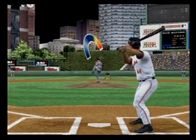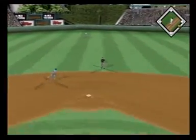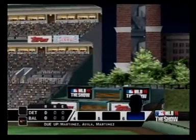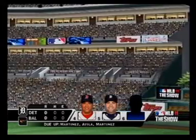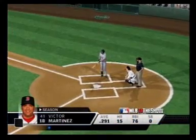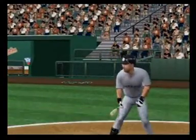Another 0-2 coming. And this is hit hard on the ground towards short. Throw in time, and the side is retired. Nothing across here this half of the inning. Second inning upcoming from Baltimore with no score. Victor Martinez leads things off now in the top half of the second.